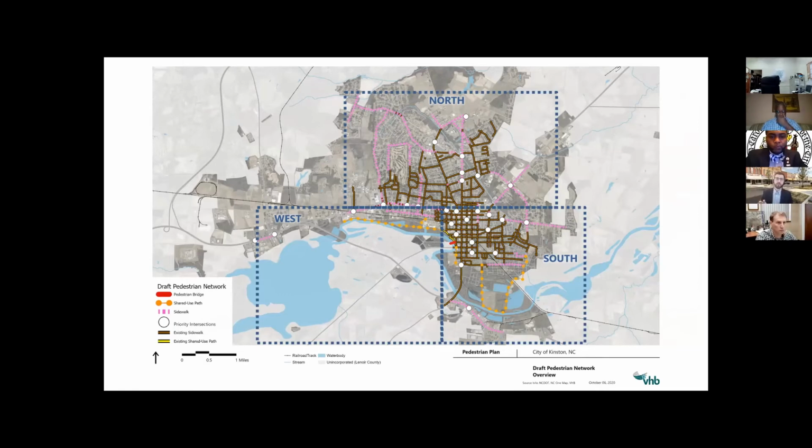Now, what you'll be seeing in these maps is the existing sidewalk and existing shared use path or greenway, and those are shown as brown lines and yellow lines. One thing to note is that as we're making these recommendations, not every street needs to have a sidewalk. There are many areas where traffic volumes, the number of cars on the street, are low enough, as well as the speeds, that it's more residential in nature, and also from a city perspective, financially, it doesn't make sense to put sidewalks everywhere.